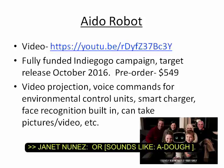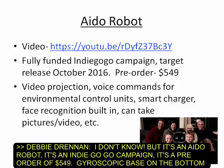Or is it ADO? I don't know. You've got to see the video. It's adorable. So this is basically a little Android-based robot that they've created. It's got a fully funded Indiegogo campaign. They hope to release it in October, and it's a pre-order of $549.